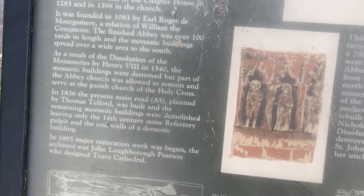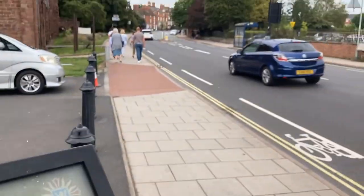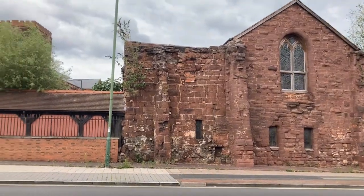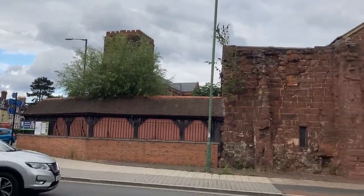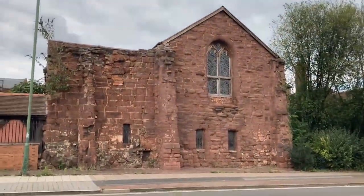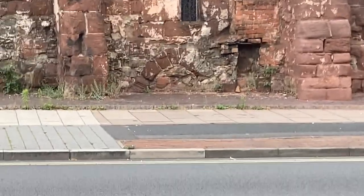In 1836, Thomas Telford planned to have the A5 built, which I believe is this road. So there you go. Everything out the way for infrastructure seems to be the way. Another bit. There's the abbey just over there behind the tree. But here, I don't know if this is part of it. It's definitely the old kind of brick, the big red stuff. But look at the buried arches.